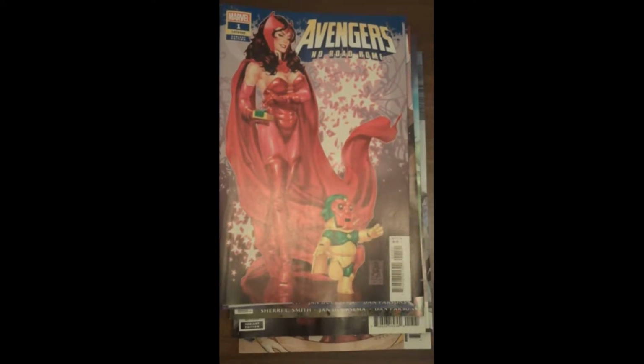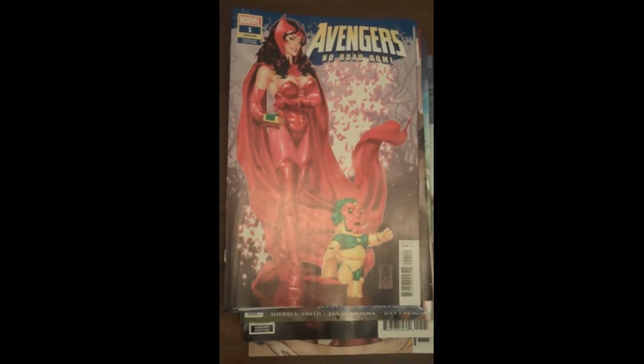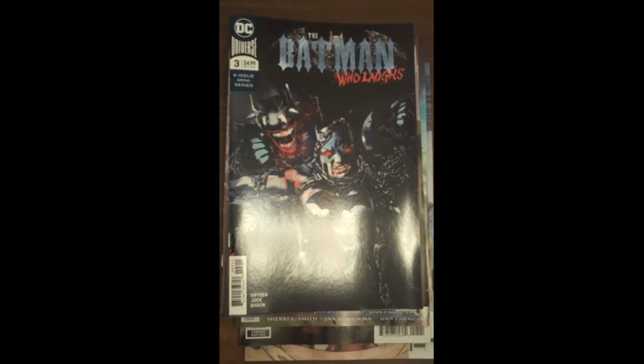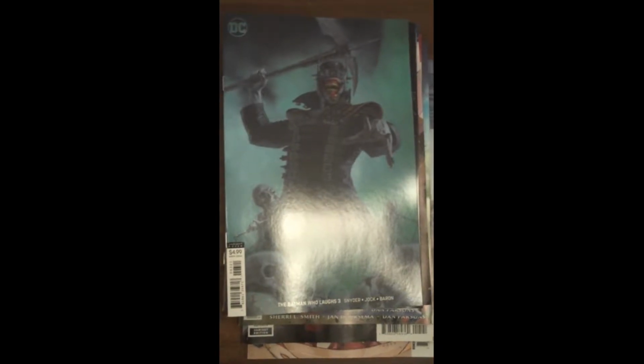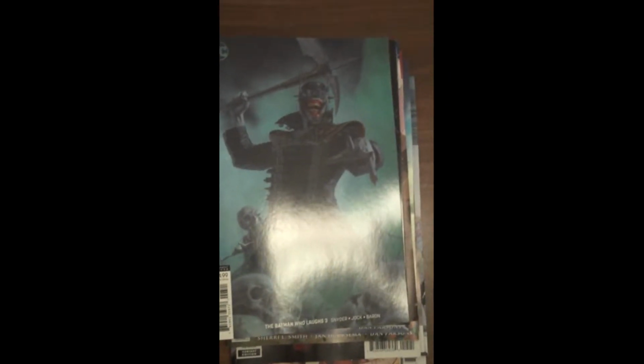Variant cover for Avengers No Road Home, issue 1. Next up from DC, issue 3 of the Batman Who Laughs. And obviously, one of the stiff runner-up for the cover of the week, but didn't quite get there this week, was the Batman Who Laughs number 3 variant cover. Gorgeous, well done, just not quite there. Gonna work a little harder, guys.